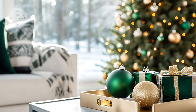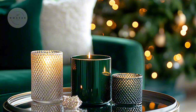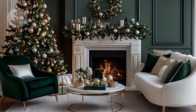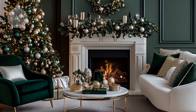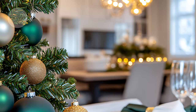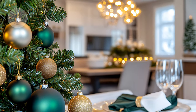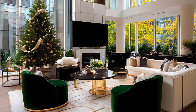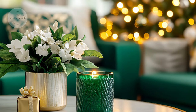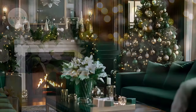Emerald green and champagne gold are more than just colors. They're a celebration of elegance, warmth, and the spirit of Christmas. By incorporating this stunning duo into your holiday decor, you can create a home that feels both festive and luxurious. We hope these tips have inspired you to try this timeless color scheme and bring a touch of magic to your holiday season.